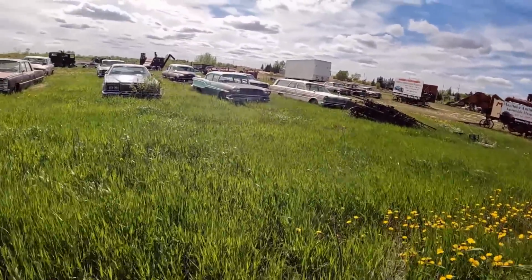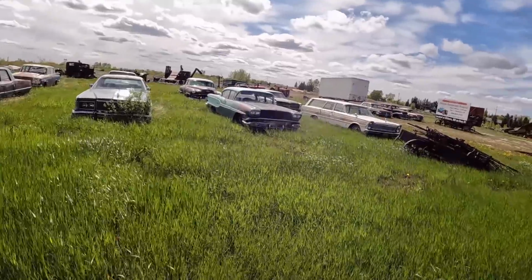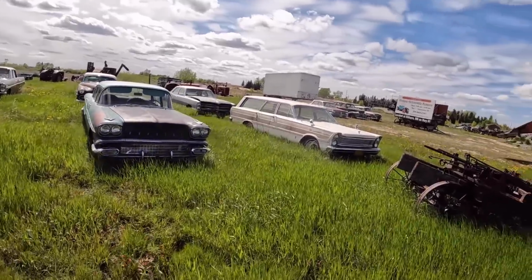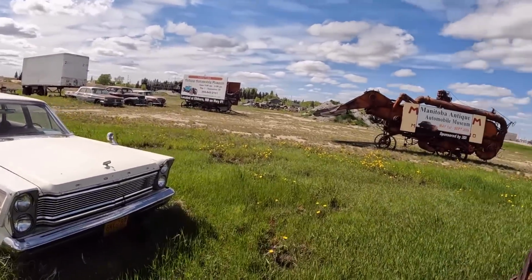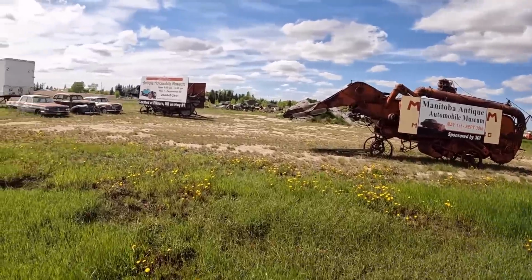Look at these old hot rods. I don't think there was one 2-door car in there. There was one like a '28, '29 Model A, and that was about all I saw. I don't know if I need to do the full tour. Inflation, $10 to get in. I think I'm gonna get back in the car and get back on the road, maybe try and find a burger.